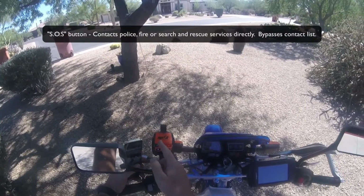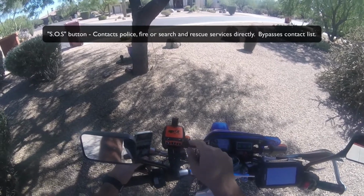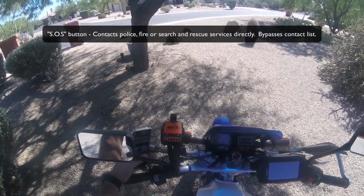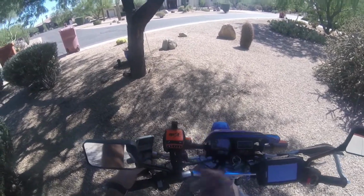However, if you do press it, and you decide, oh, I didn't want to do that, you can press it and hold it, and it'll flash red, and that means you've turned it off. So that's how this works. It works all by itself.